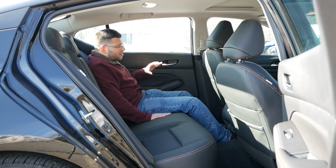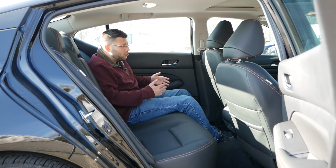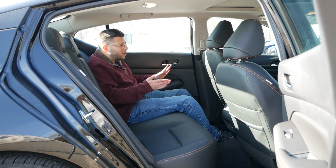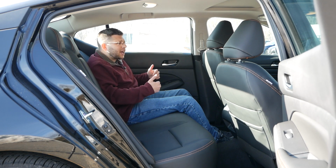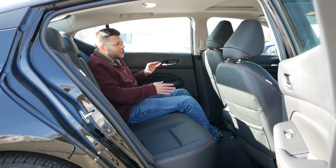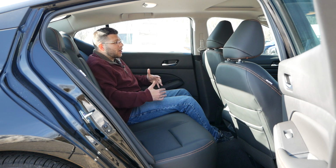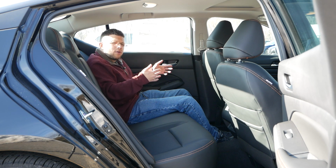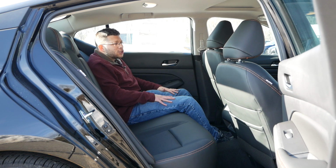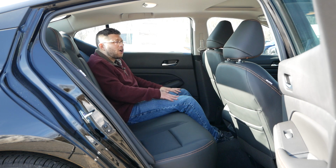So as I've been talking about with this car, if you are looking to downsize, you don't need a crossover, you don't need all that space in the second row or even the rear cargo area, the Altima is a great option just because you're still going to have a good amount of interior room. You're not going to be complaining about legroom if you are more of an average size adult. And then also, if you have no plans of fitting a third person in the center, I think everyone in this car is going to be nice and comfortable.